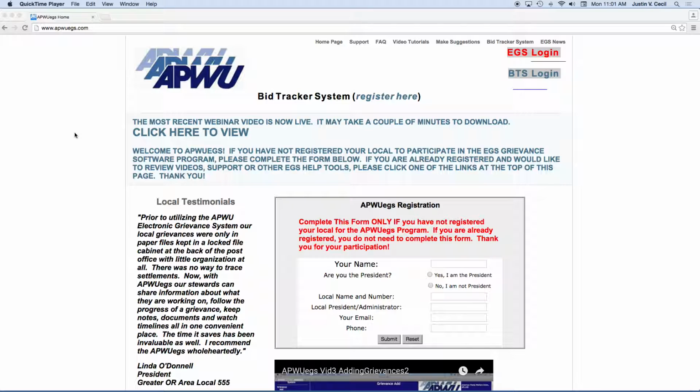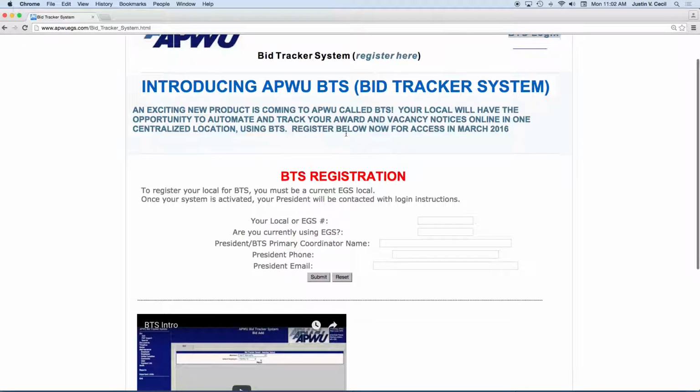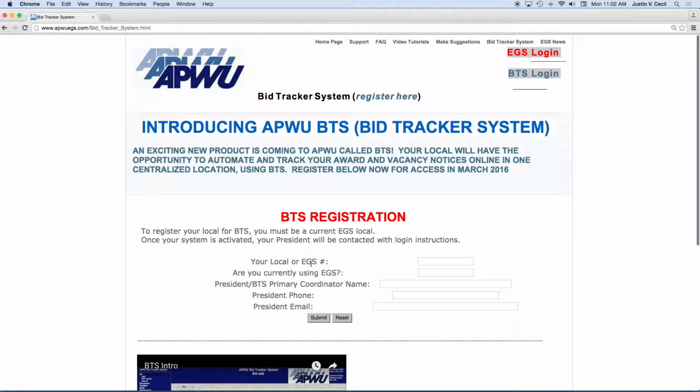We would like to first introduce you to the login screen where you can log into the BTS. If you will, go to apwegs.com, just like on your EGS system, the main site, and from there, over on the right side, you can either log into EGS or BTS. If you have not registered for BTS, you can simply click on register here at the top of the screen, and that will take you over to the registration link, which will allow you to register your local for BTS.